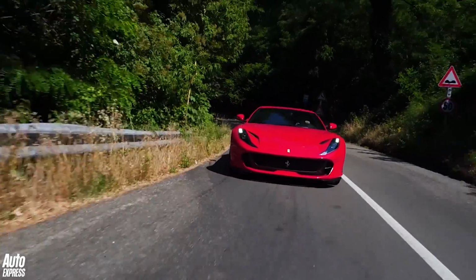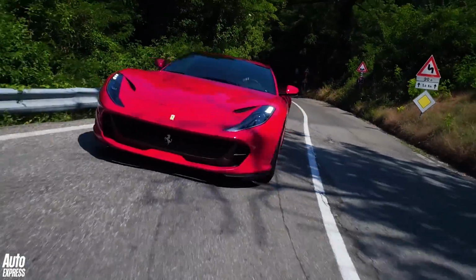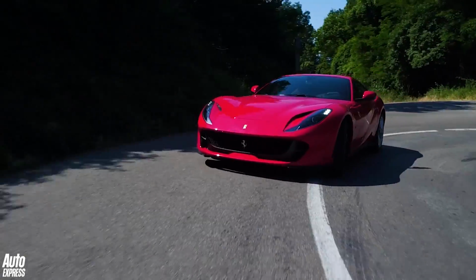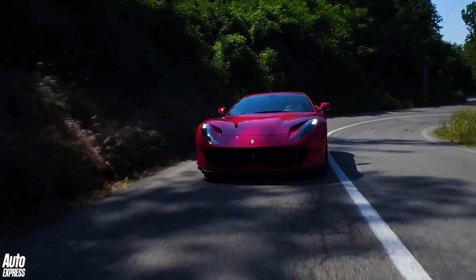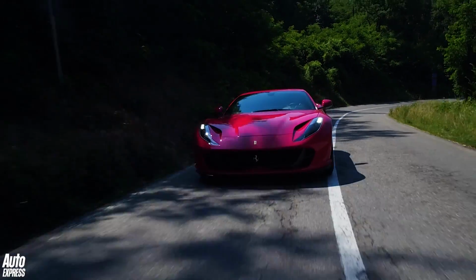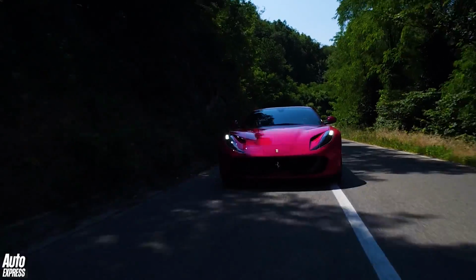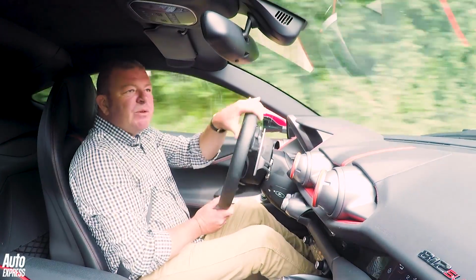What are the other things it does well, apart from sound great, go like stink, stop brilliantly? The brakes are wonderful, and it changes gear just better than I think any road car has ever changed gear. I know that's quite a long list of compliments to pay it.